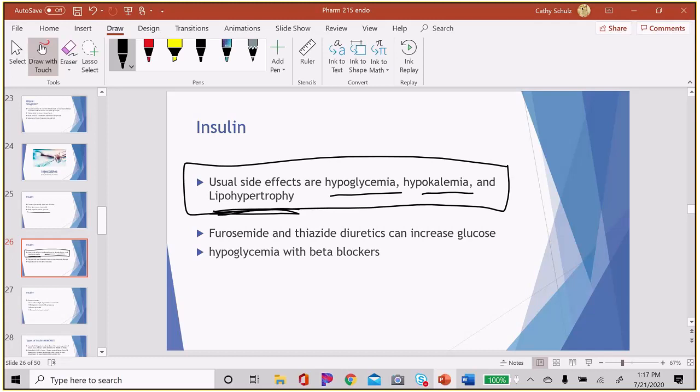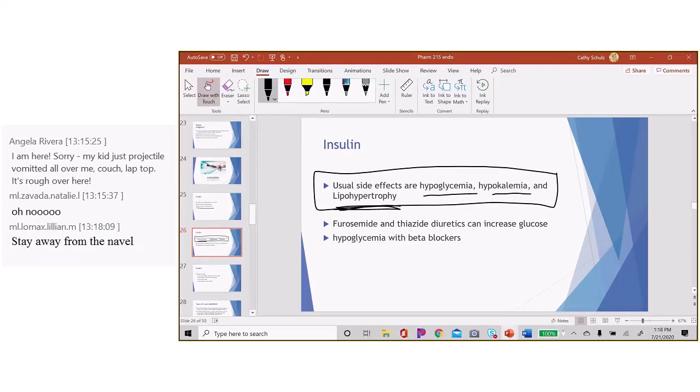So side effects to adverse effects of insulin, depending on how severe, are hypoglycemia, hypokalemia, and lipohypertrophy. We have talked about medications already that can affect glucose. The furosemide and thiazide can cause hyperglycemia.